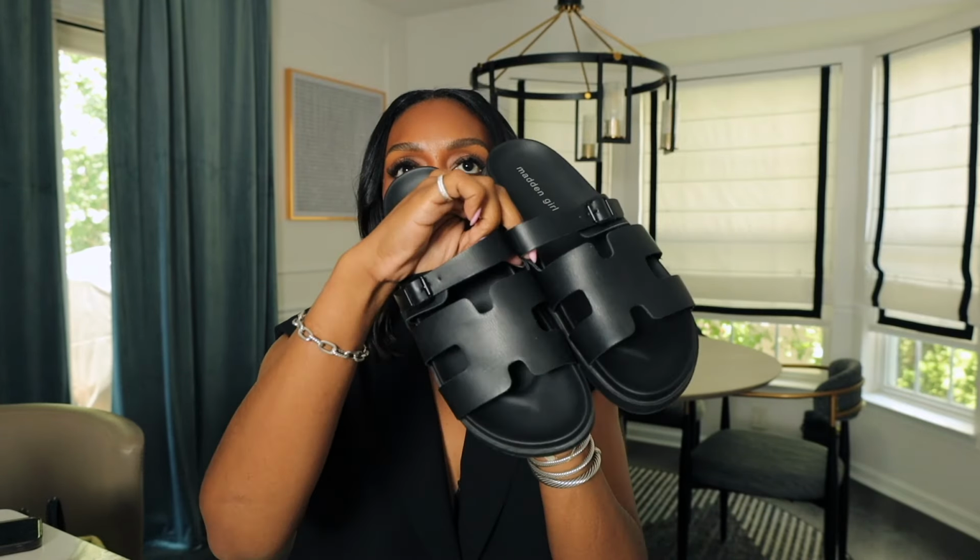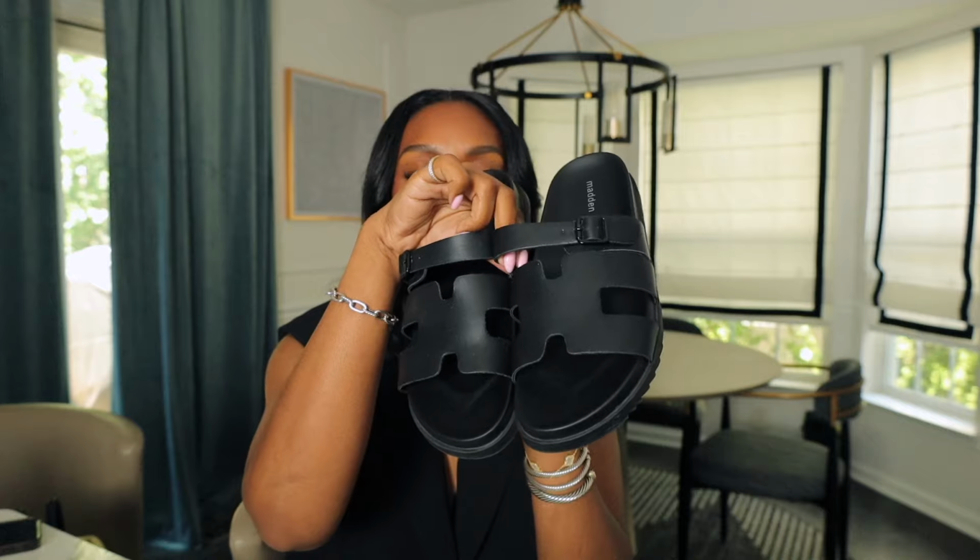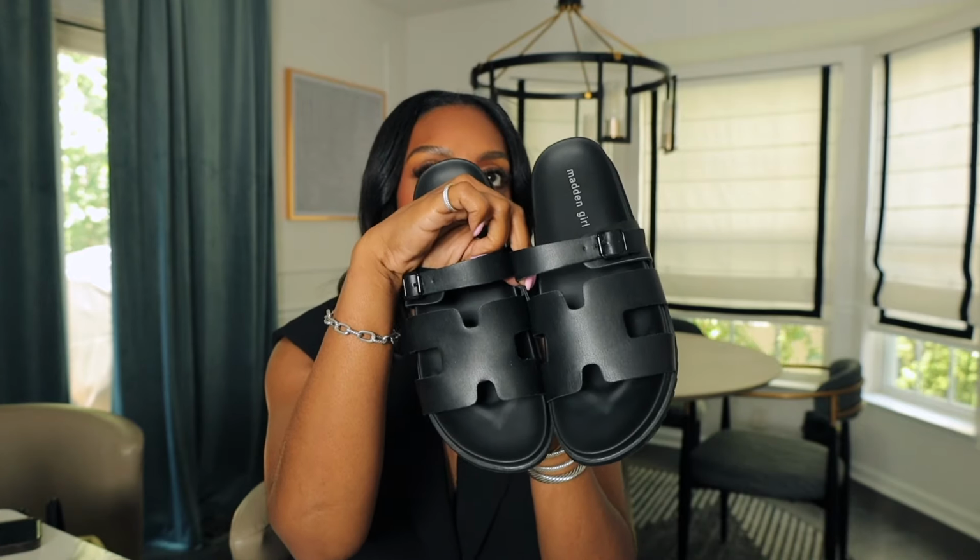I love them. Now my last pair of sandals are a chunky slide that, I mean, I'm not surprised that I love them, because I have the Steve Madden Maven sandal. I think that's what they're called, but it's this chunky sandal. And then I did a partnership with Walmart. Walmart sells Madden Girl, which is also an extension of Steve Madden. So of course, when I saw these, I got them because I knew that I loved the Steve Madden ones so much that I would love these too.